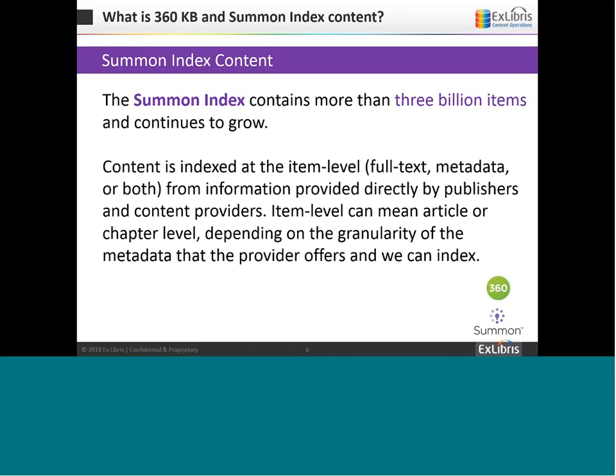The Summon Index, on the other hand, is a patron-facing tool. The index includes item-level records, by which we may mean journal articles, book chapters where possible, and so on. Our goal here is to deliver to an end user as close to the information that he or she is searching for as possible. We do not want to send a patron to a journal title page, only to need to search again to find the relevant article. And we prefer to send the end user directly to the relevant chapter rather than land on the book title and have to search deeper. The Summon Index weighs in at a whopping 3 billion items and continues to grow every day.